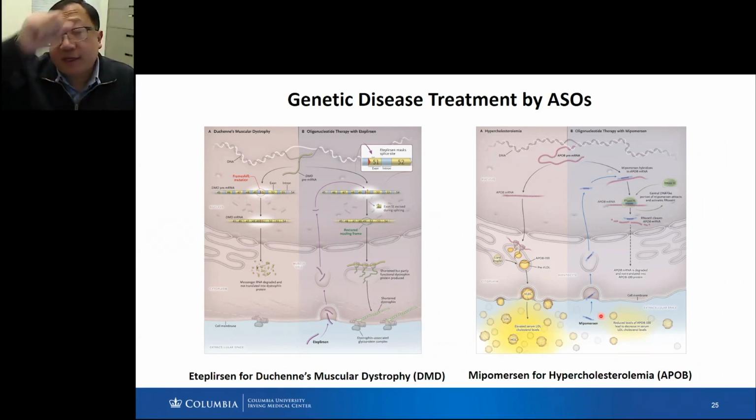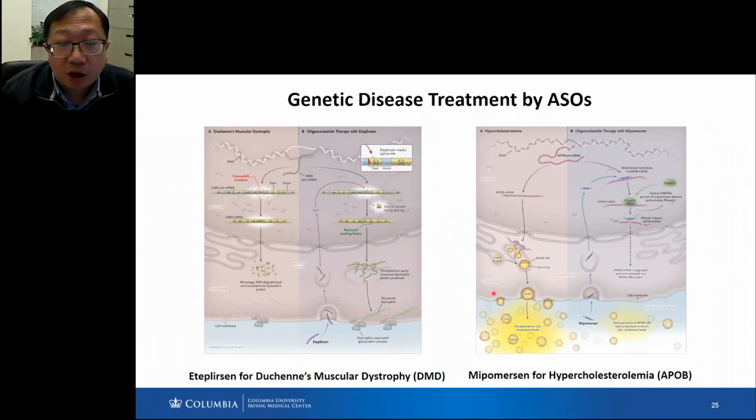Another example that uses an antisense oligonucleotide is this drug called mipomersen. This is to treat hypercholesterolemia. And this one targets the gene called ApoB, right? So ApoB, I think, is an important component of LDL in the bloodstream. So this antisense oligonucleotide can bind to the pre-mRNA of the ApoB gene and recruit RNase H, and then it is going to cleave this mRNA, which decreases the expression of the ApoB gene, and eventually decreases the LDL level in the bloodstream.